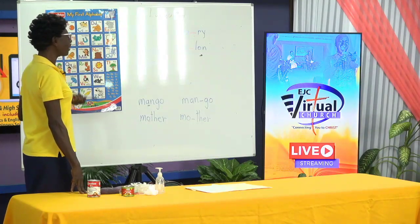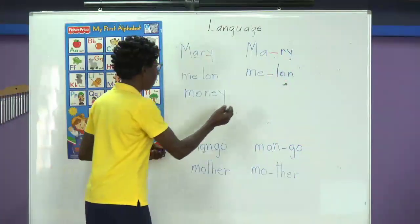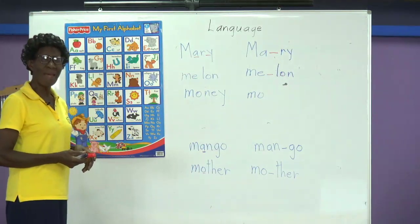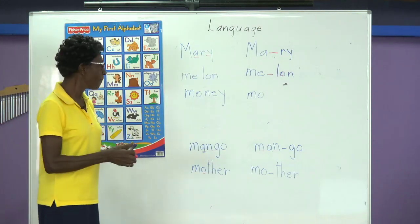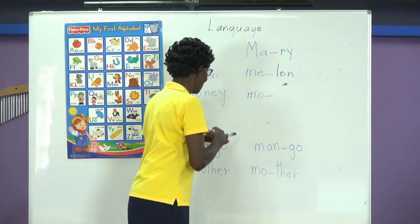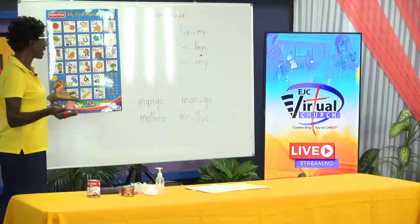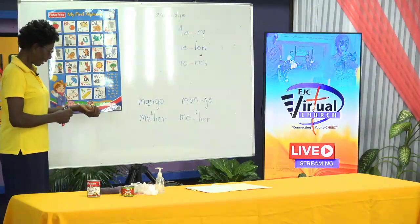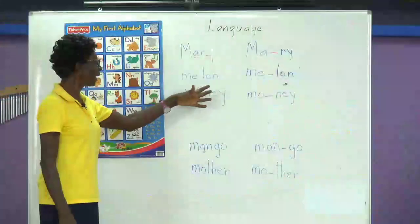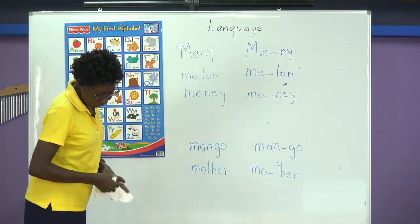Money. Right away, I don't have to learn to spell money if I know my letter sounds. I just break it like this. I would just say mo, because I know M and O say mo. And then I know the letter sound for the N. The N says n, n, n. So right now I know that I break it right there. Mo. And I say n, n, n. Mo, ney. Wow. This makes spelling so easy. So easy. And makes my reading fun. Isn't this wonderful? Very, very good. So we have money, we have melon, we have Mary. Very good.